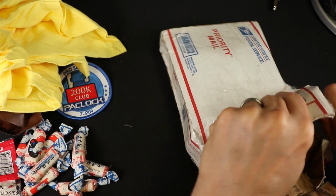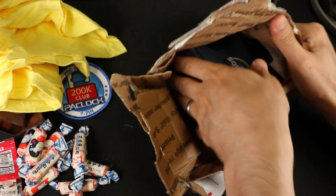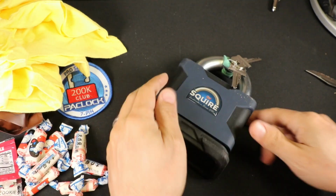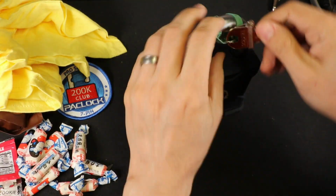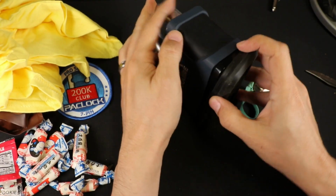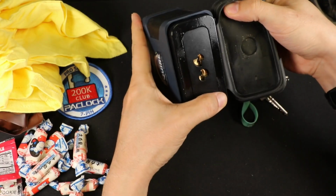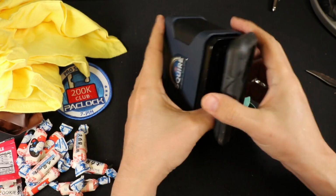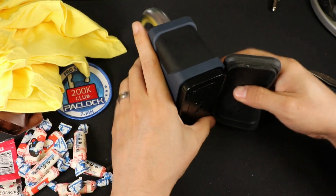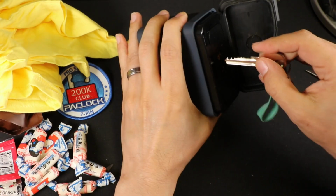My gosh, what is this? Oh my goodness. Alright, all that was to get this chunky boy. Wow. Man. It's got 2 keys to it. I've never looked into the Squire. I've only ever watched videos where this thing gets shot at. It seems that all that people want to do with it is shoot it. But it's got two keyholes.